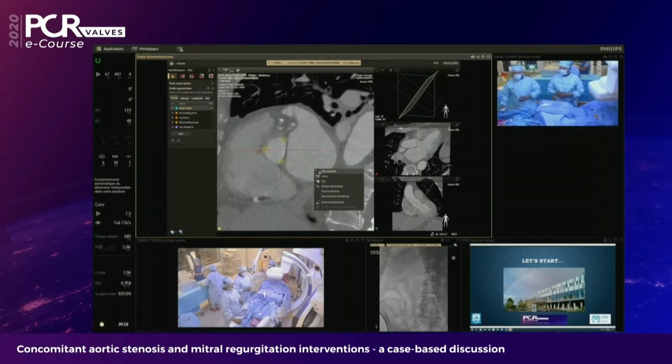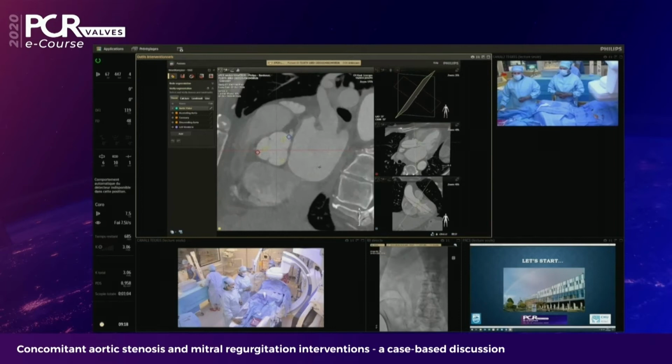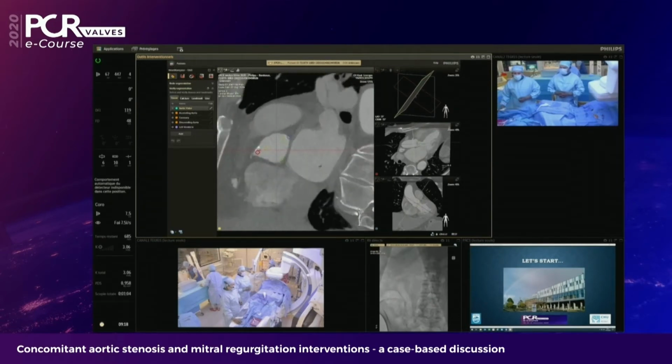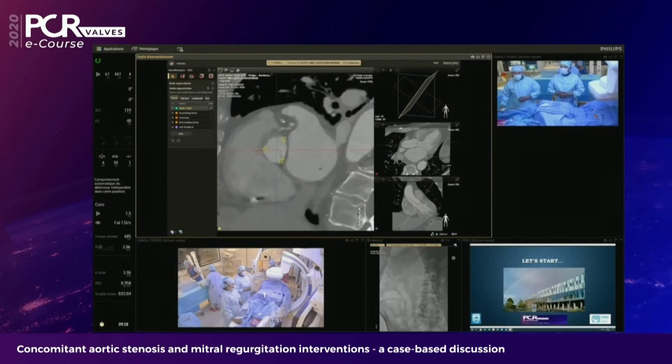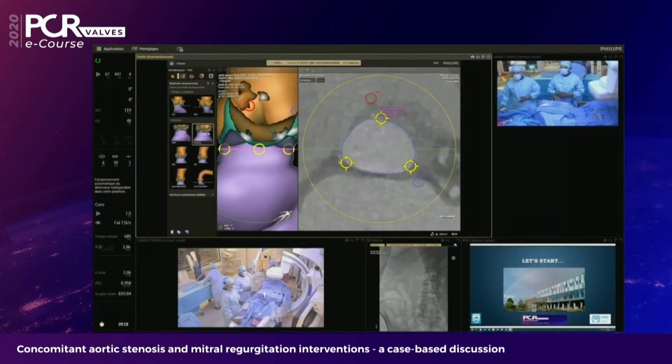2 other dots are positioned, one at the left coronary artery, which is the blue one, and one at the right coronary artery ostium, which is the red one. Okay, so we just have to check if the dots are well positioned by the computer, and then it will calculate immediately different things.